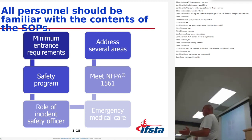Safety officer, having a safety officer on scene, okay? It should be mandated in every scene in your policies. It should be mandated that you have a safety officer. Do we always have a safety officer, an actual officer or an assigned one? Do we have a safety officer in every scene? Yes. Who?